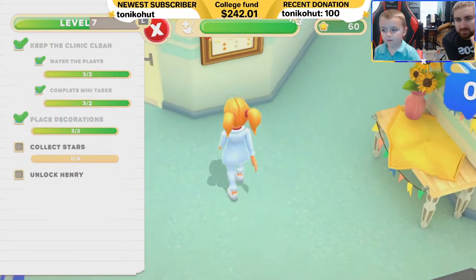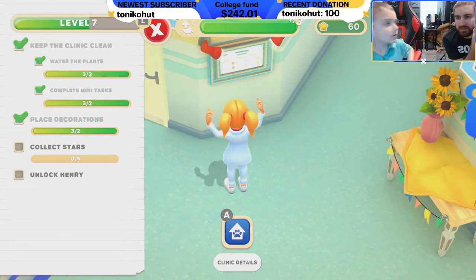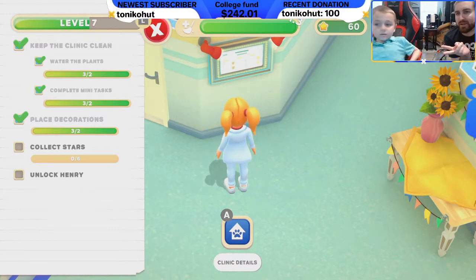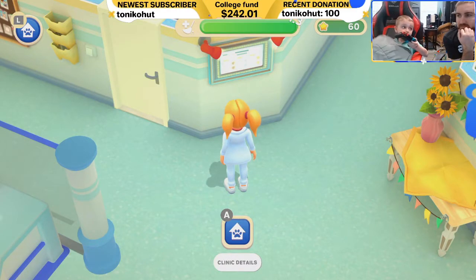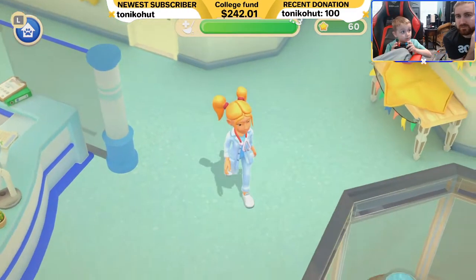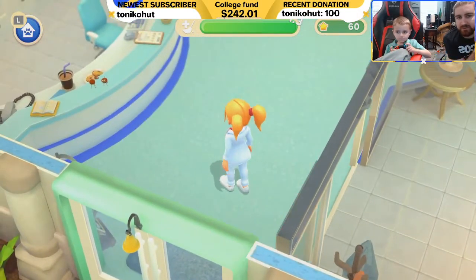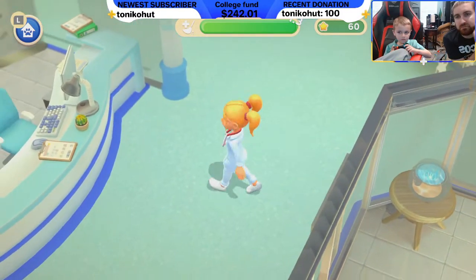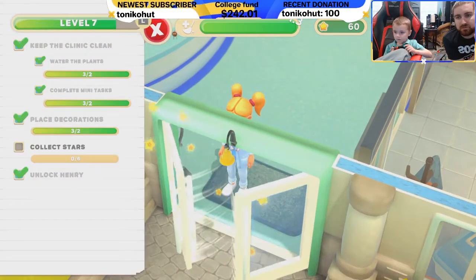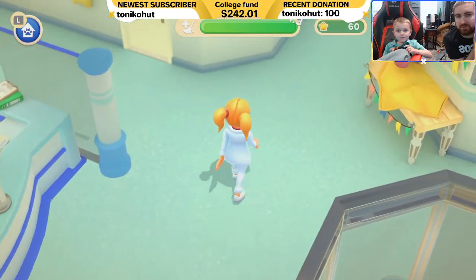All right. What does this say? It says unlock Henry. Do we need to look? No, it says collect stars. So we have to help two animals. We have to collect 6 stars from 2 animals. 3 stars from each animal. Yeah, so if we do a good job, they'll give us those stars. But how do we get Henry? Maybe we just open it and see what happens. Yep, it says we unlocked Henry, so he must be running around cleaning stuff, hopefully.